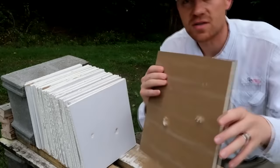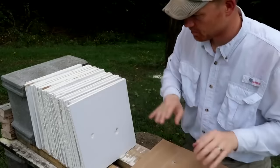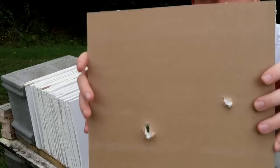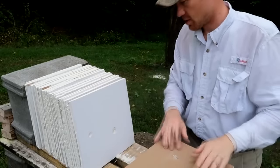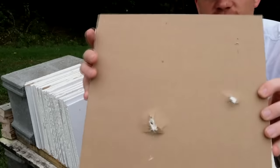This is number six. Number six, we still have two holes coming out the back. Number seven. Number seven still has two holes coming out the back. You can see the 44 Magnum starting to be a little bit bigger hole. Let's go to number eight. Number eight still has two holes out the back.